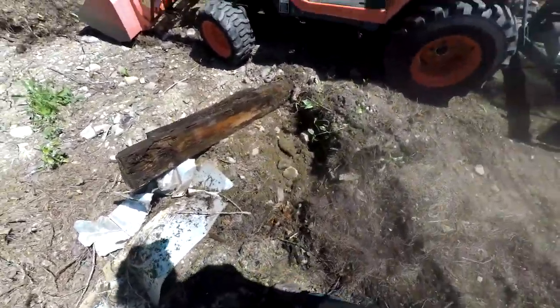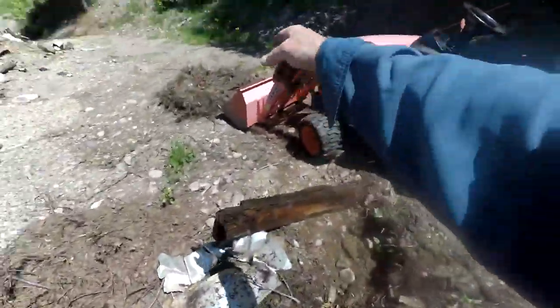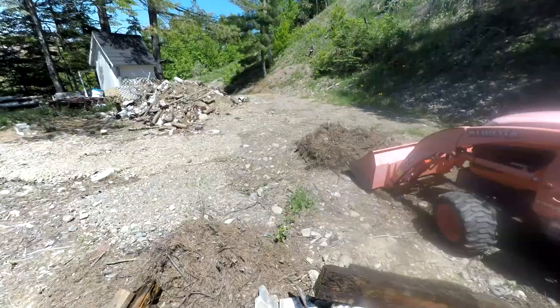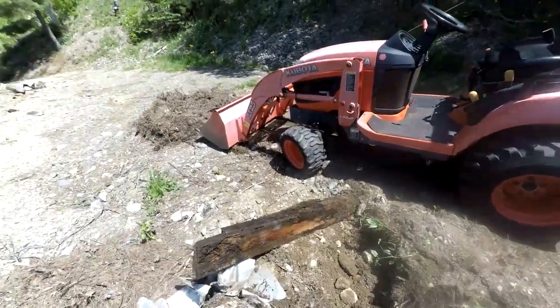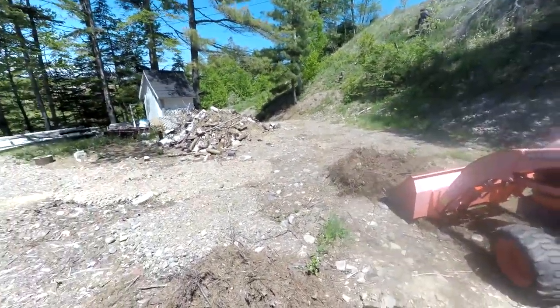Anyway, I get rid of that. I'm going to fill in this little area here. That pile of pine needles and branches that are left over, I'll put in the bucket. There's an area over here, kind of in the woods, that I'll dump over. And it'll eventually decompose and help to feed the trees and the grass over there.